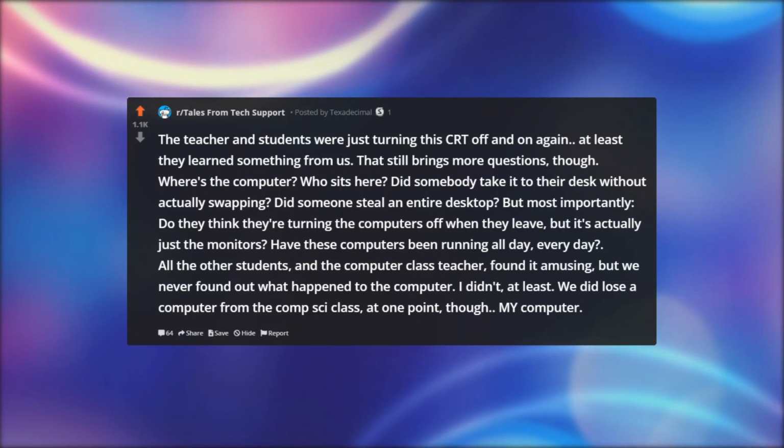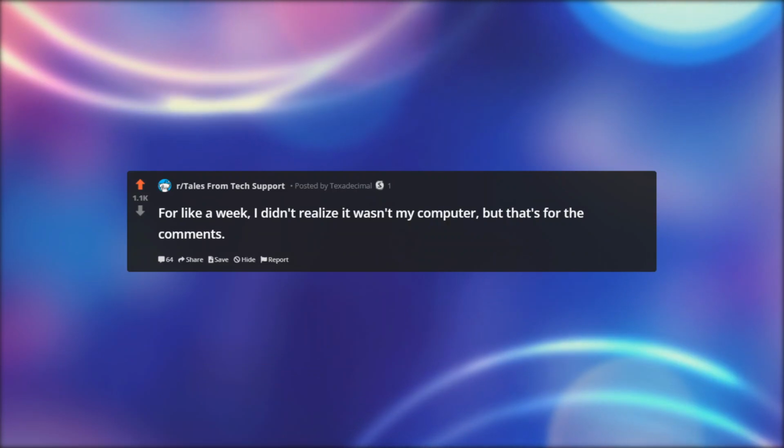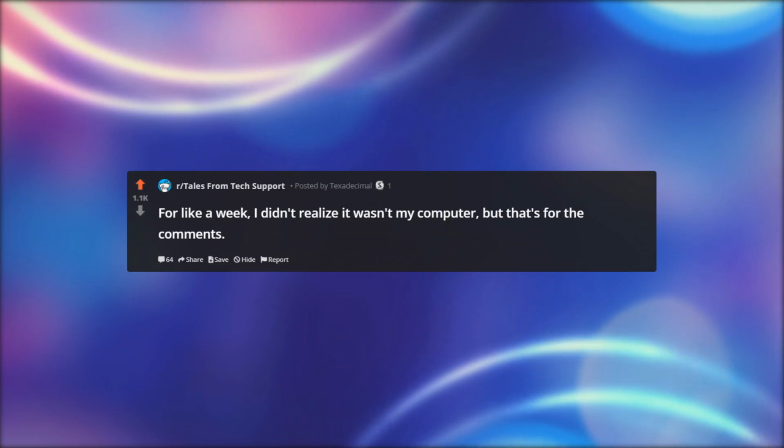We did lose a computer from the comp sci class at one point though. My computer. For like a week, I didn't realize it wasn't my computer, but that's for the comments.